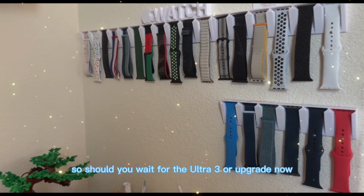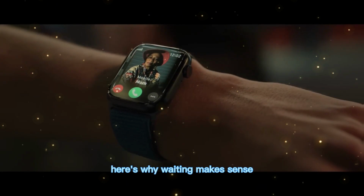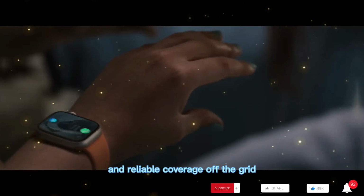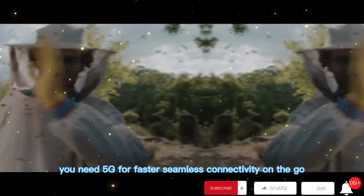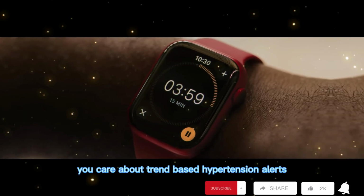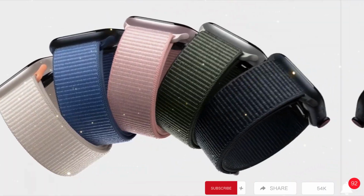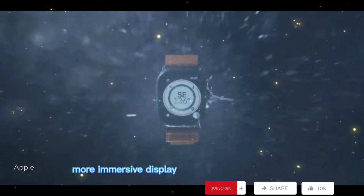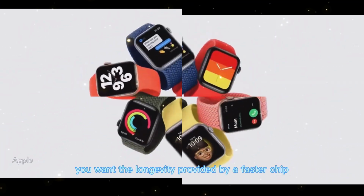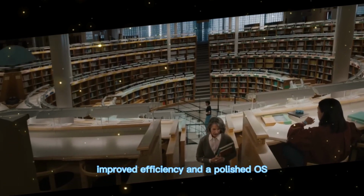So, should you wait for the Ultra 3 or upgrade now? Here's why waiting makes sense. You want satellite messaging and reliable coverage off the grid. You need 5G for faster, seamless connectivity on the go. You care about trend-based hypertension alerts for proactive health monitoring. You'd appreciate a clearer, more immersive display with refined refresh rates. You want the longevity provided by a faster chip, improved efficiency, and a polished OS.